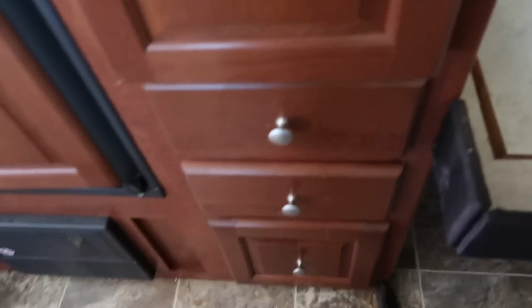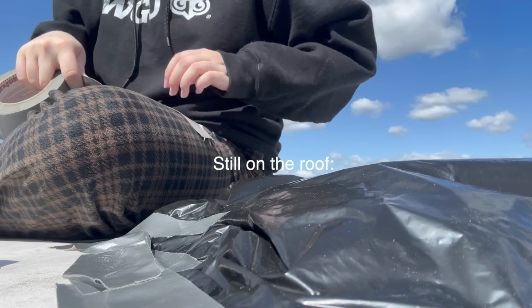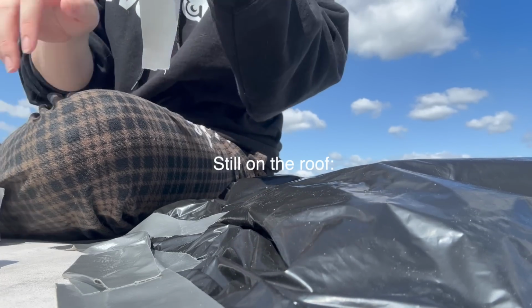We finished wiping out literally everything. Everything's wiped, everything's good, all the cabinets. There was like black tar, or not tar, it was grease, but I got a lot of it out. The other thing is, I can totally see this duct tape melting into the top of the trailer.